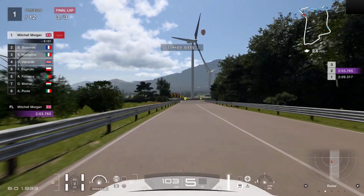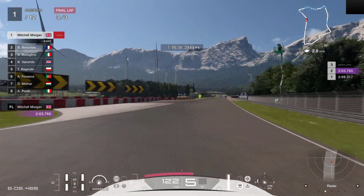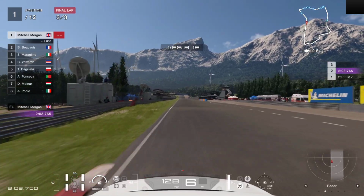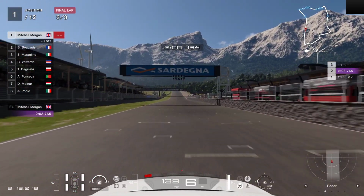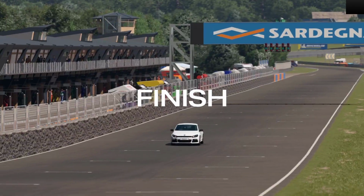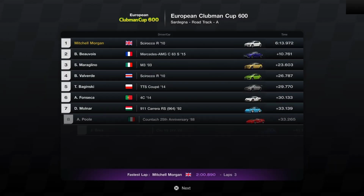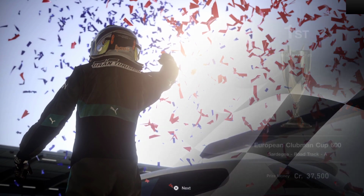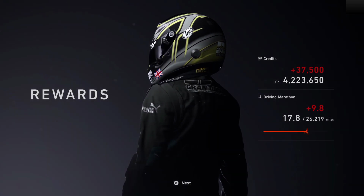We know that we can go flat across here, so off to the left-hand side, just take loads of the curb through there. Let it drift out to the left. And can we get a 10-second advantage as we cross the line? No, actually, I think we're being caught there. I thought we got a good exit on that last corner, but we were not quite as good as I thought. Oh, we did 10.7, so whether the car behind had a penalty or something, we did get 10.7. Clean race bonus, that's good. It's good to get the extra credits where we can.